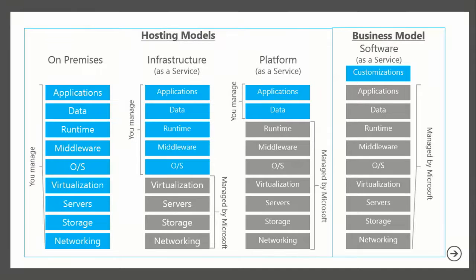Now, as you think about the different offerings for Windows Azure and Microsoft overall, there's really that continuum, starting on the left-hand side of your on-premise, where you manage the entire stack, from the physical servers, the OS, virtualization layer, applications, all the way to the far right, this is really more of a business model, which is software as a service, where in some way, shape, or form, the application is delivered to you, the service is delivered to you, and everything is managed by the provider.